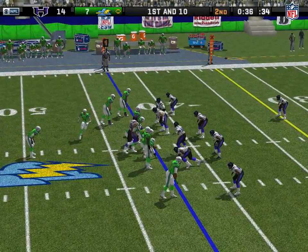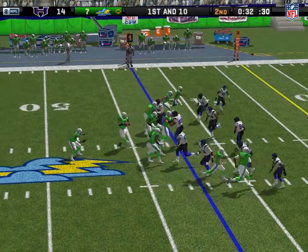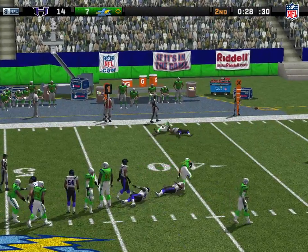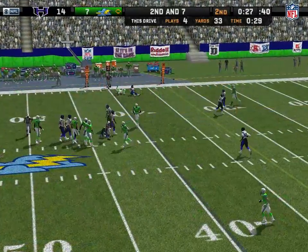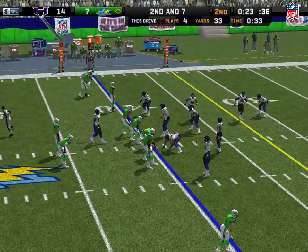The blitz is on. Pressure with the throw, and it's complete. Robinson takes him down at the 40-yard line. Here's a no huddle. It's a good way to keep the defense off balance.